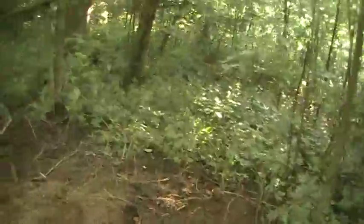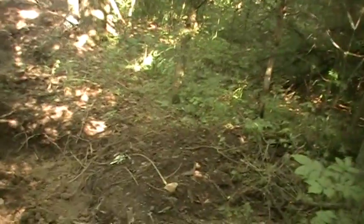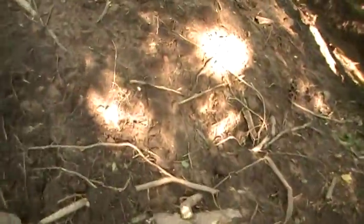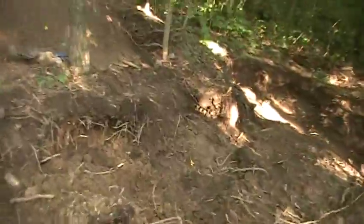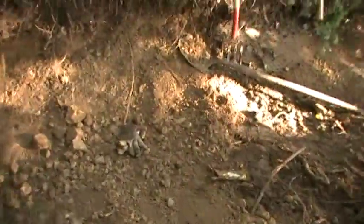let's see, 1, 2, 3, 4, 5. Dug about 15 feet that way. And about 15 feet that way. Nothing. Dug through there, nothing. Just a little bit, not much. Dug all the way down through here. From over here, all the way around to here.